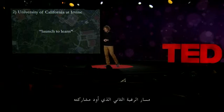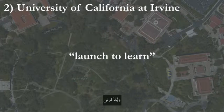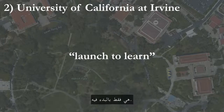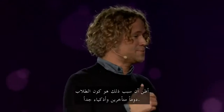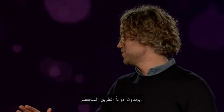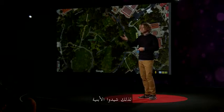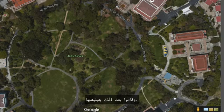The second desire path I wanted to share is at the University of California. And it reminds me that sometimes the best way to come up with a great design is just to launch it. Now, university campuses are fantastic for spotting desire paths. I think it's because students are always late and they're pretty smart. So they're dashing to lectures, they'll always find the shortcut. And the designers here knew that. So they built the buildings, and then they waited a few months for the paths to form. They then paved them.